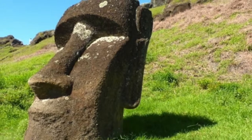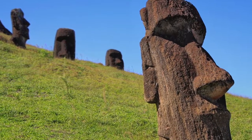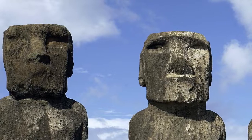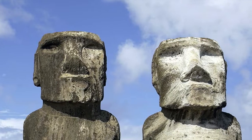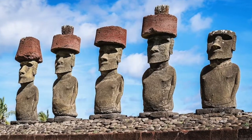These massive structures, they're heavy. They're all facing out towards the ocean, looking out onto the ocean. They were particularly placed that way thousands of years ago. What were they used for? Why were they there? No one really knows. But the bigger question is, how did they get there?